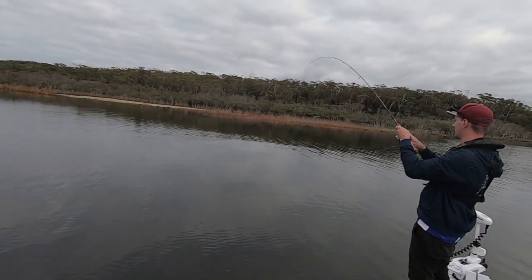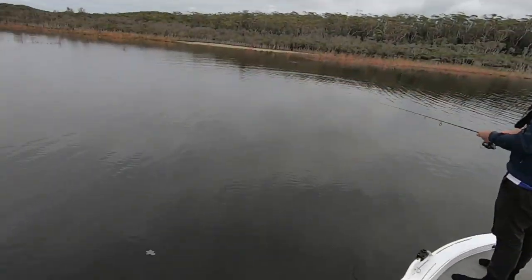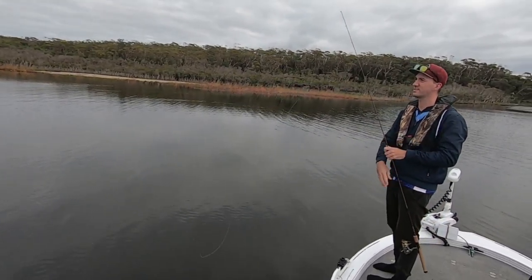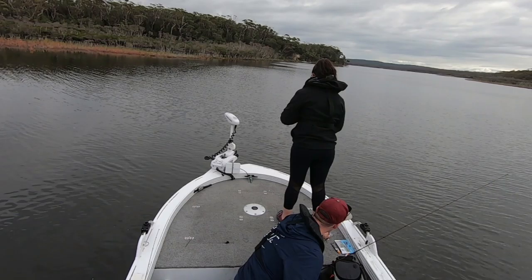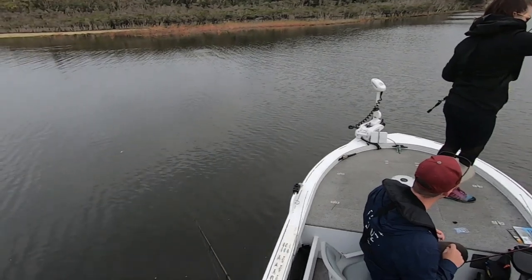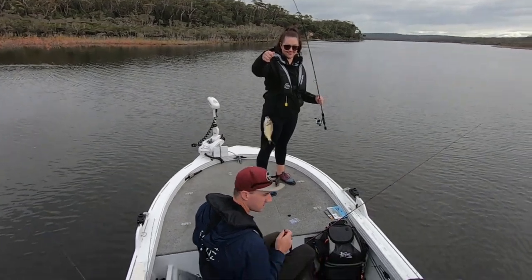Fish on. Fish on? Oh, wait. Is that a fish? You got a fish? A little brim. Hey, Brimbo. Oh, it's not a little brim. It looks smaller in the water. Nice. See? On the edge. Sitting on that edge.